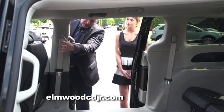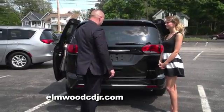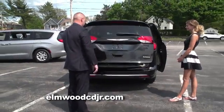Another available option on the Chrysler Pacifica is the dual high-definition 10-inch DVDs, which would mount to the back of the passenger and driver's seat and fold flush into the seat. Let's take a look at the inside cargo area of the Pacifica, Victoria.